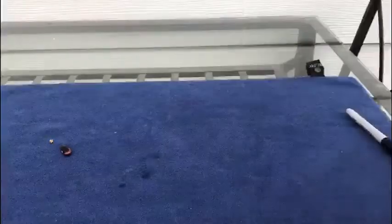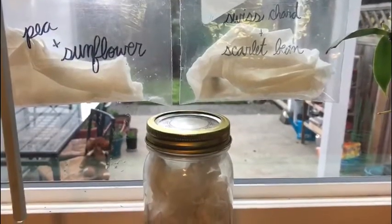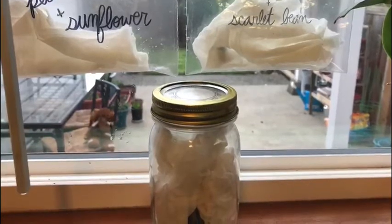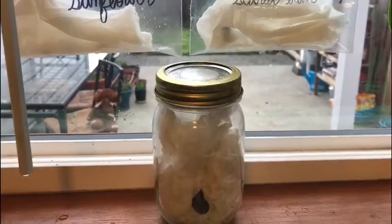Then we'll take our tape with us to the window. Tape your bags up to the window, and that's it. Next step is just to observe over the next few days and week. What do you notice? Have fun!